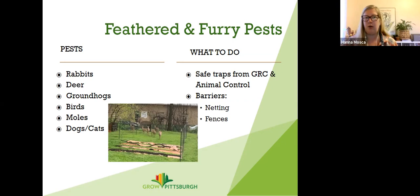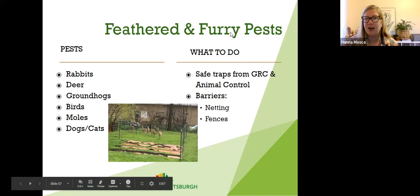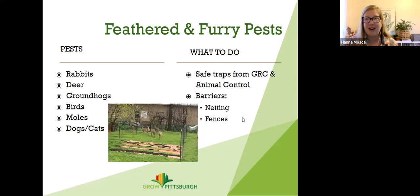Birds are obviously very challenging because you'd have to net an entire thing to be able to keep them out, especially if you're growing something like a berry bush, something that the birds find very attractive. Those can certainly be very challenging. But the barriers like netting and fences, that's definitely the best way to go, especially if you're trying to cut down on sprays and all of those things. So yeah.